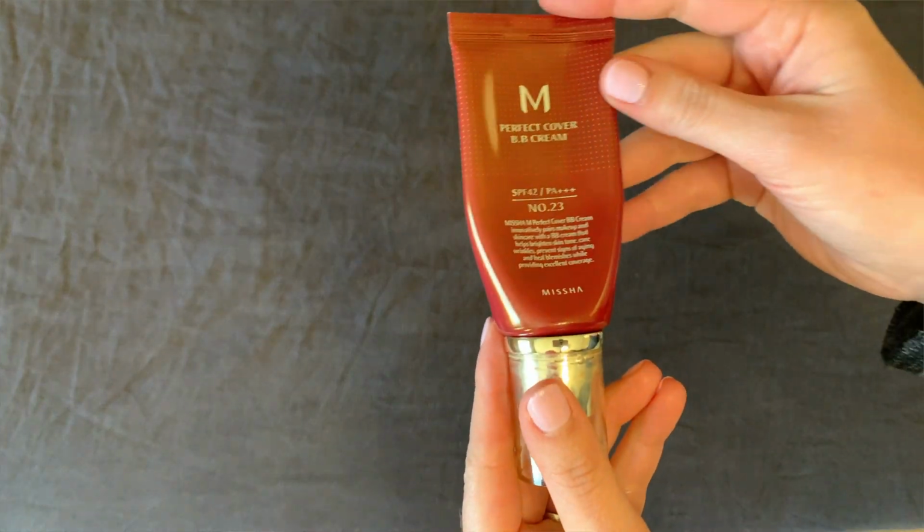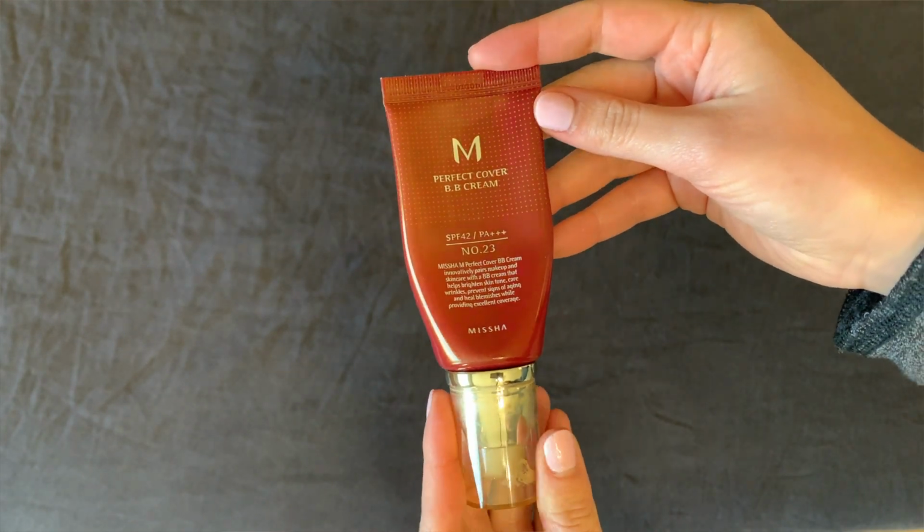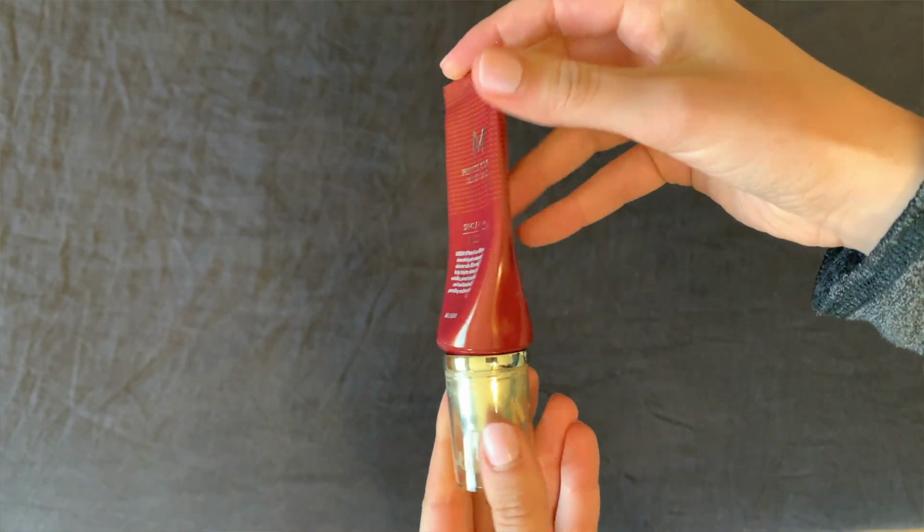So number one is my favorite BB cream by the brand Misha. I am in the shade number 23, and I really like this product. I just wish that they had deeper shades. And I know it's a Korean brand, so they're sort of marketing towards like Korean pale skin. But it would be nice, since they're selling in the US market, to deepen their range.